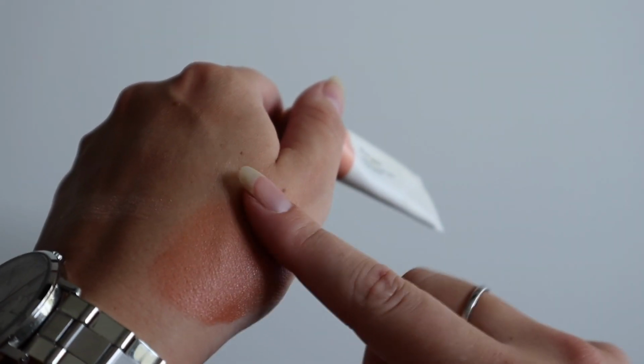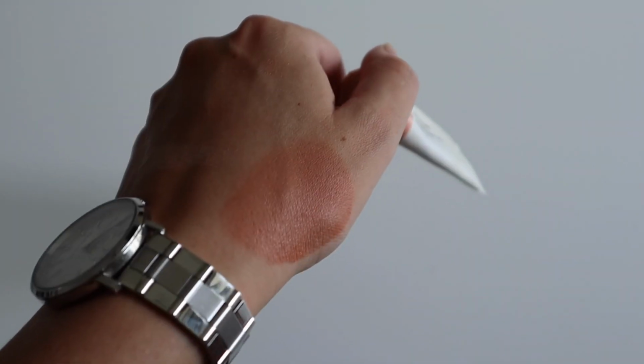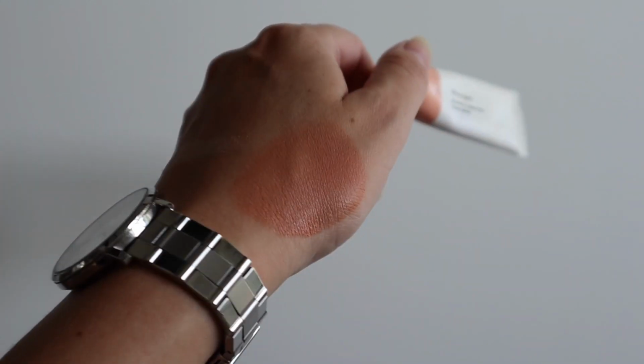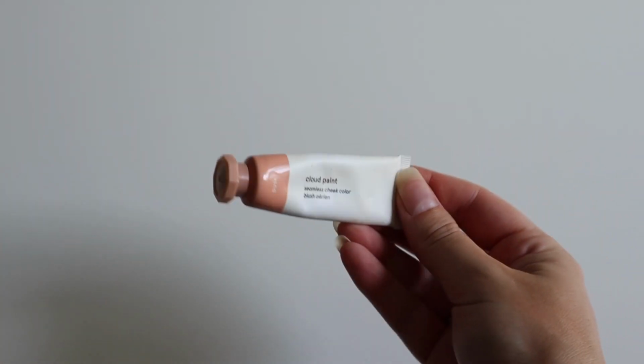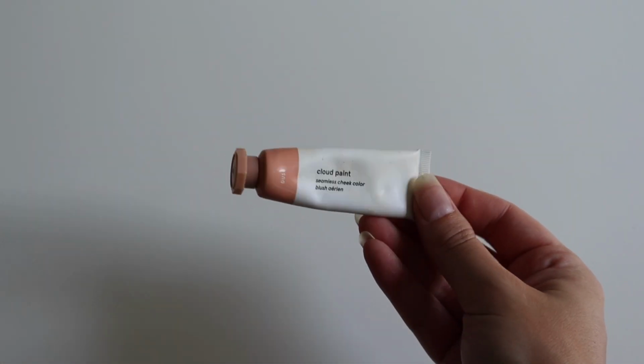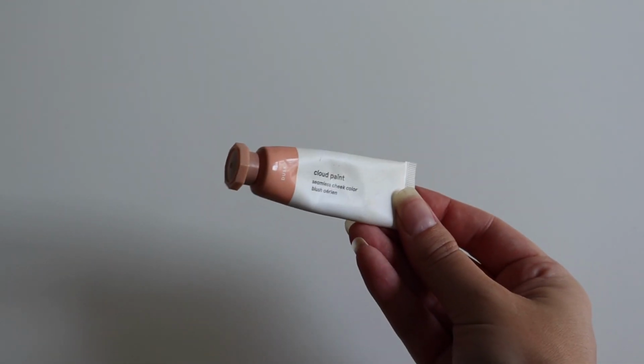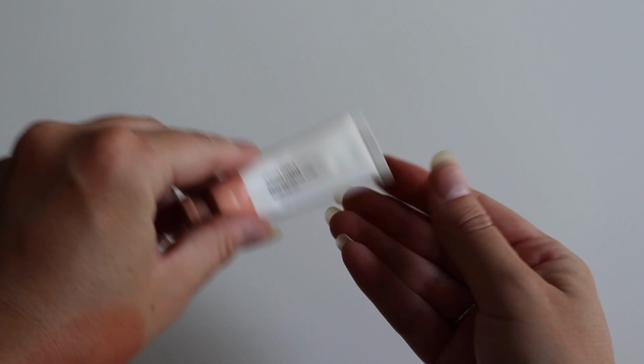A little goes a long way, makes a huge difference, really easy to work with, super blendable, and just such a gorgeous, gorgeous shade on me. So yeah, I love this product. It is certainly not going in the declutter pile. I will be keeping this, and if anything, I'm going to need to purchase a new one soon because we are running out of steam on this guy. So it definitely goes to the keep.